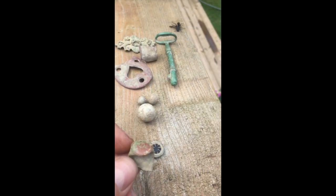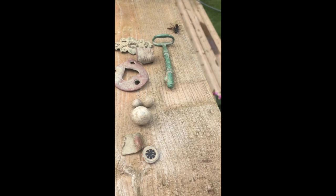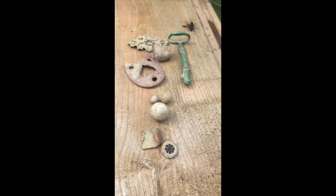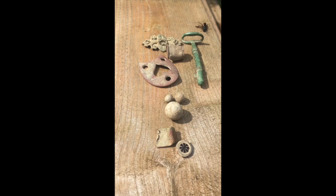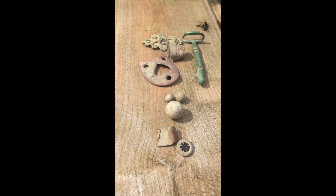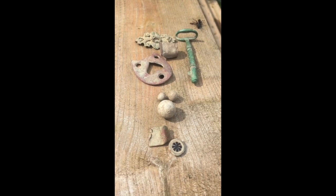Incidentally, all this stuff, except for that creepy bug, came from a spot where I believe there was an old railway camp. I'm still not entirely sure about that. That all-iron tomahawk that I found, somebody told me that was used on a locomotive. A brakeman would use it. They would go along and they would be smacking things to loosen them up.